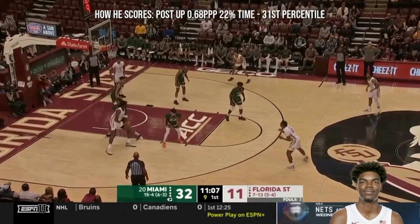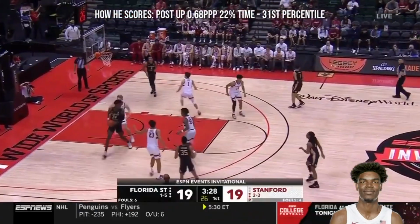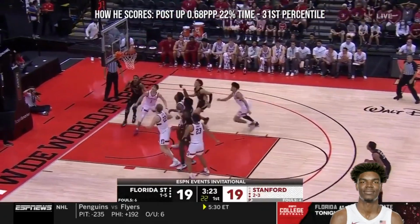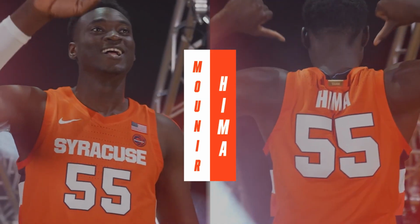And I think playing 2 years in the ACC under his belt, third year in the ACC, new team, fresh start, will definitely be somebody to look out for, definitely possibly on that ACC all-team defense and stuff like that. So let's go ahead and check out Mounir Hima. I mean, we didn't see too much from him last year.